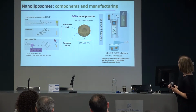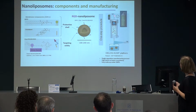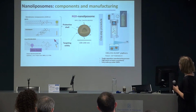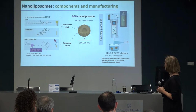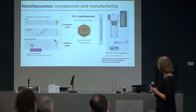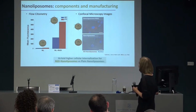It's just by putting different components in this pressured system and by using compressed fluids, we can have the whole system formed in a single step. And this is something not just simple, but also easy to scale up under GMP conditions. And this actually was one of the objectives of the project.